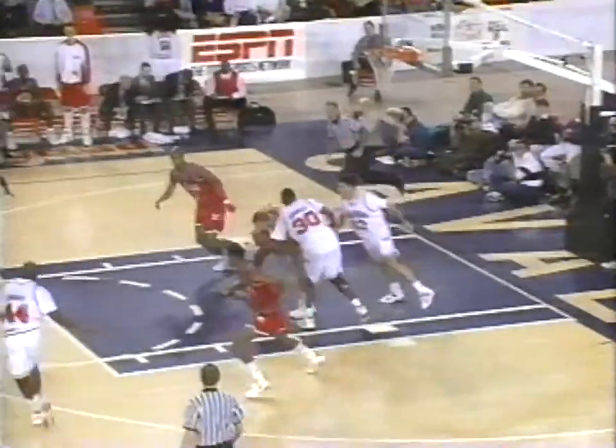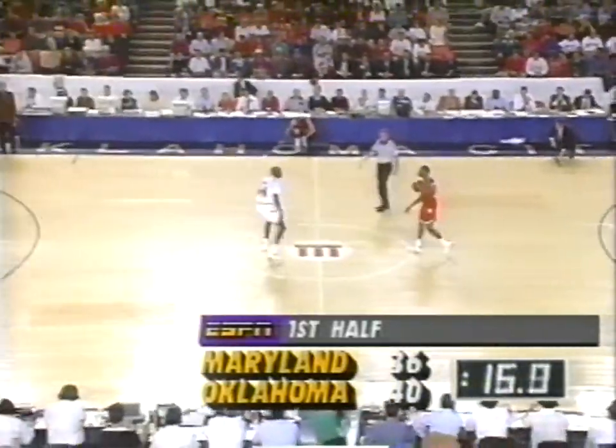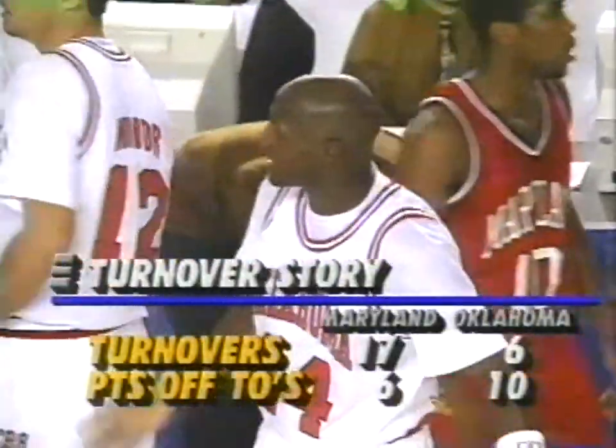Tried to receive that pass. Schultz comes up with it after the tip. 20 seconds to go. Terrapins in decent shape despite all the turnovers. They've got a chance to be down by two, maybe only one at the half. Well, that's one thing. When Oklahoma forces 17 turnovers and they only have 10 points off them, they're not getting the points they need off the turnovers, and that's part of the difference in the score, only a four-point differential.